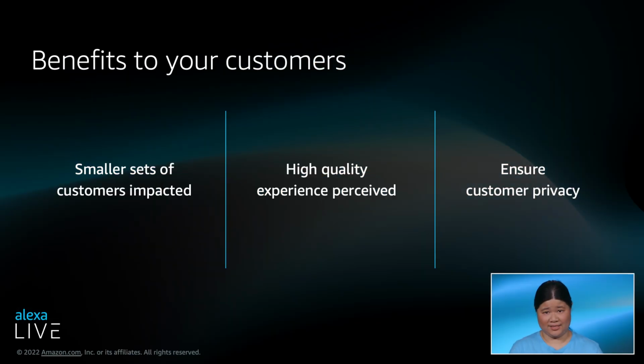Even if you're able to test new changes on a smaller set of customers, you cannot target a particular set of customers. Skill users are randomly selected for the experiment and randomly then assigned a control or treatment behavior. Skill builders only have access to aggregate metrics and a comparison of the two sets. Thus, the privacy of the skill users is ensured.